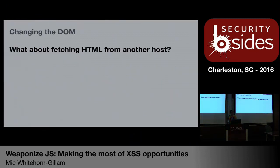Yeah, okay. What about fetching HTML for another host? Yeah, and I hope I have a working example of that. I think I do. But that's absolutely a possibility.